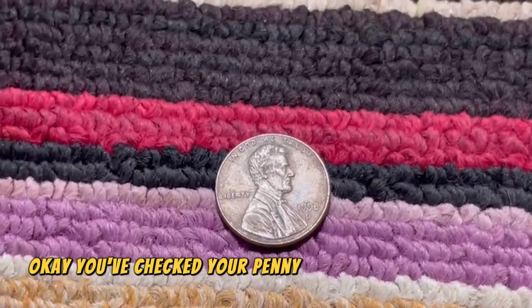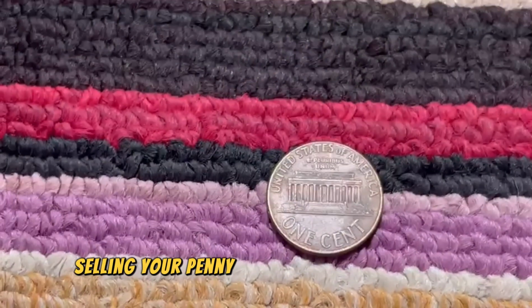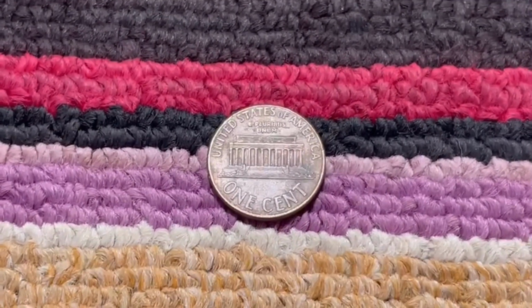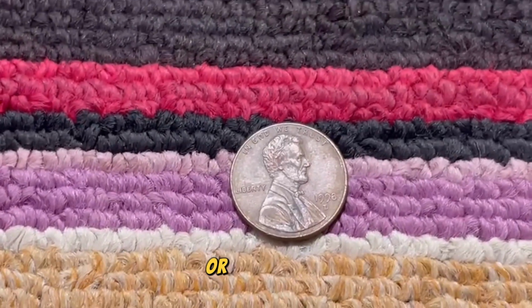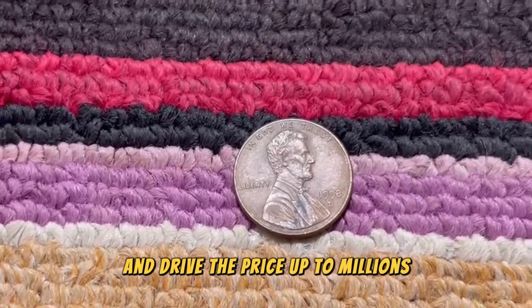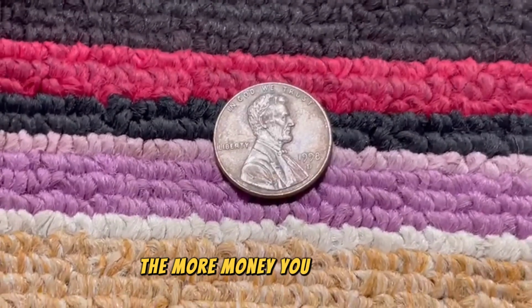Okay, you've checked your penny, and it looks promising. What's next? Selling your penny can be done in a few ways. You could take it to a professional coin dealer, where experts can give you an immediate offer. Alternatively, you can list your coin at a prestigious auction house, or even online on platforms like eBay or Heritage Auctions, where you might get competing bids and drive the price up to millions. Remember, the rarer and better condition your coin is, the more money you can make.